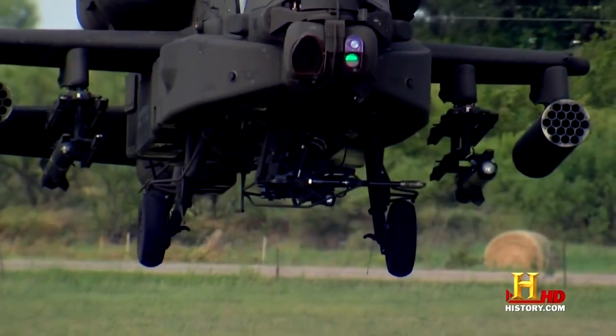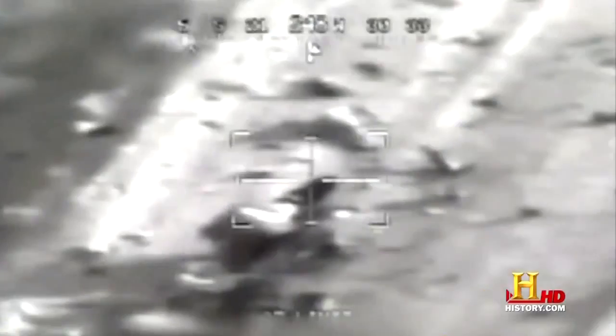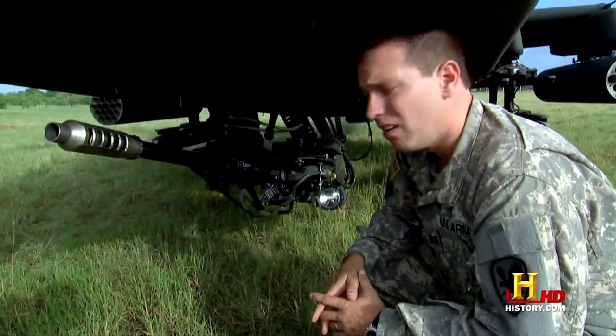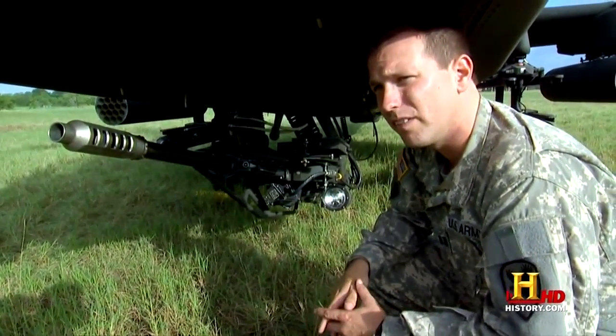The Apache's arsenal includes the M230 automatic cannon mounted under the fuselage. It can take out a target more than 2 miles away. You can shoot in excess of 600 rounds a minute. We don't generally do that, but I like to compare it to each round has almost the capability of a single grenade.